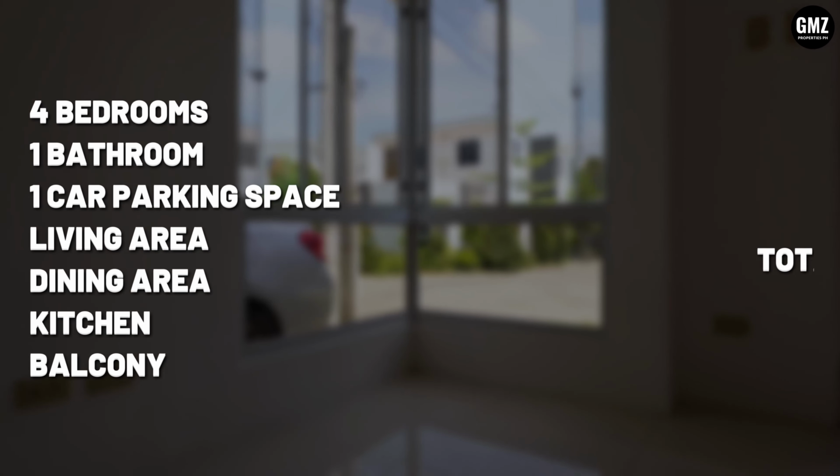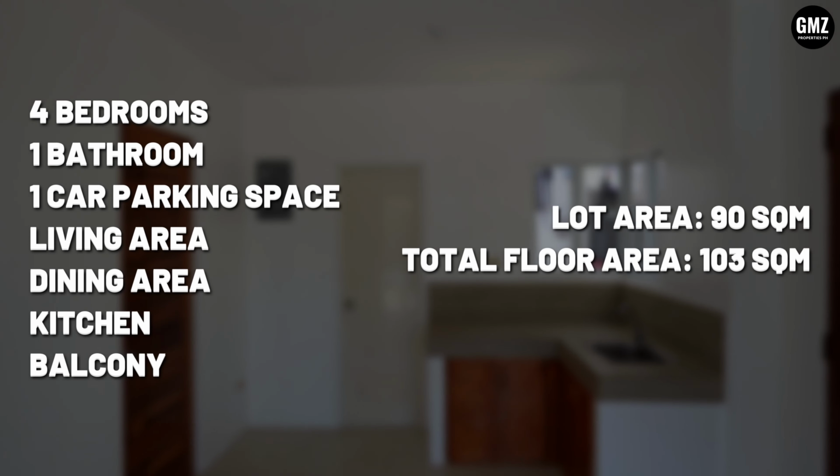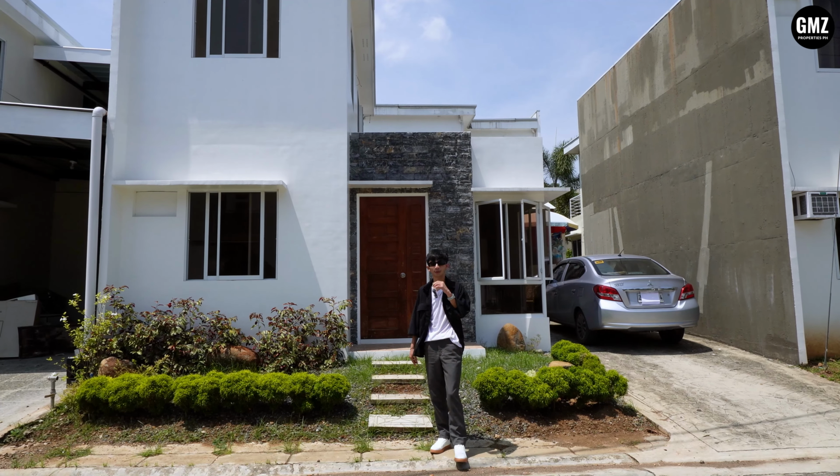We get a provision of 4 bedrooms, 1 bathroom, 1 car parking space, sits on a 90 square meters lot area, and the total floor area is 103 square meters. Let's go.